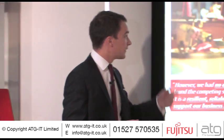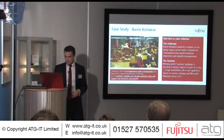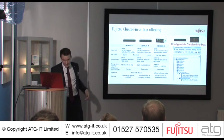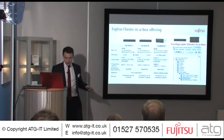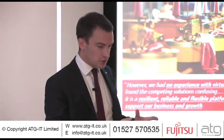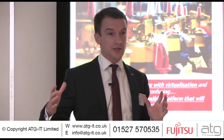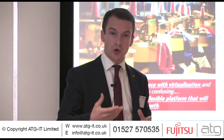So they had growth expansion plans. They've just been bought by Chanel. They've got 6 servers. We sold them a CX Medium, which is this one here, which we sized up to, we say typically, 25 to 30 virtual machines. They've got data center version of Windows 2012, which means you have infinite licenses of Hyper-V. So as they need more services, as they bring them on, they can just put them onto their cluster in a box at no additional cost to themselves.